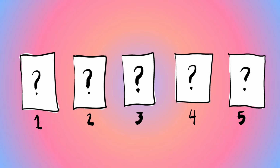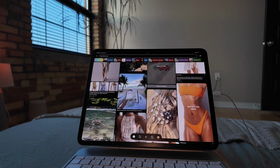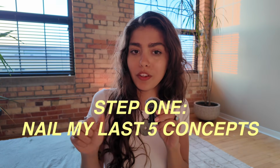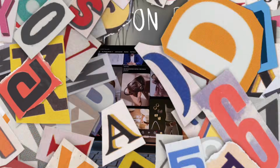The only thing that has been really holding me back is just the concepts of the last 5 coloring pages. So what I'm going to do right now is just try to scroll on Pinterest and see any photos that inspire me, like people on vacation or, I don't know, anything that can spark anything in my brain. So step 1 is for me to get my first 5 concepts for those very last pages.